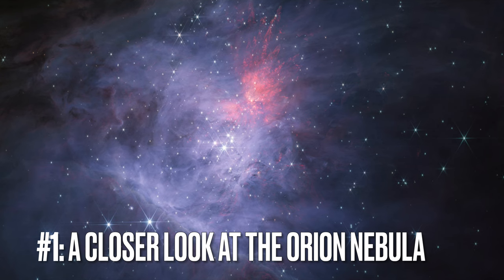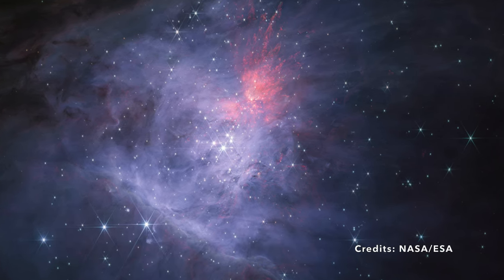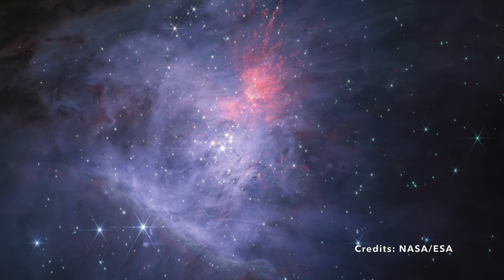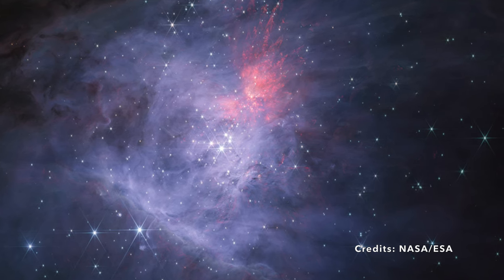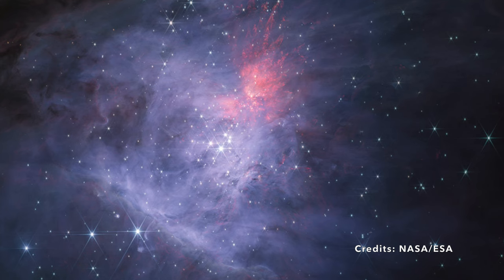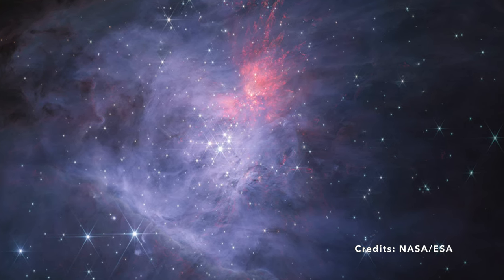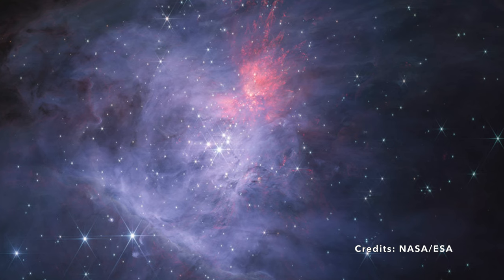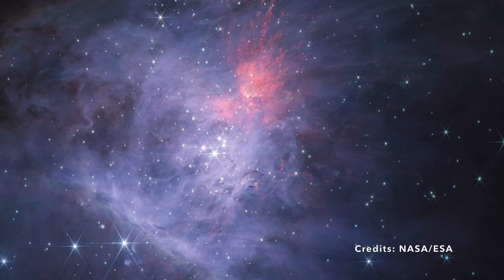The Orion Nebula is one of the most well-known objects in the night sky. Located around 1,350 light-years from Earth, just below the three bright stars that make up Orion's belt, it has long fascinated astronomers and stargazers alike. At its center lies the Trapezium Cluster, a group of young, massive stars that release intense ultraviolet light. This radiation illuminates the surrounding clouds of gas and dust, creating the nebula's familiar glowing appearance.